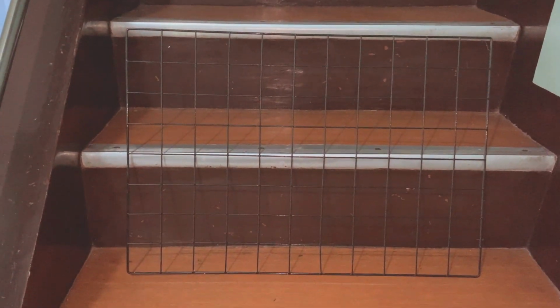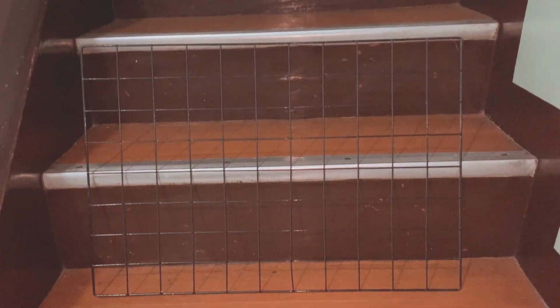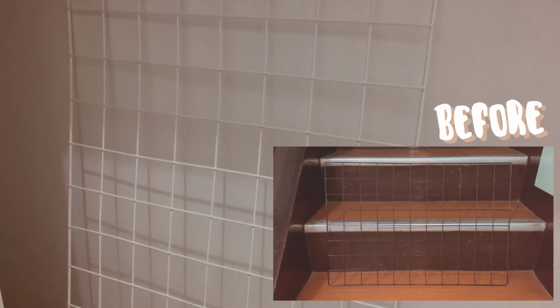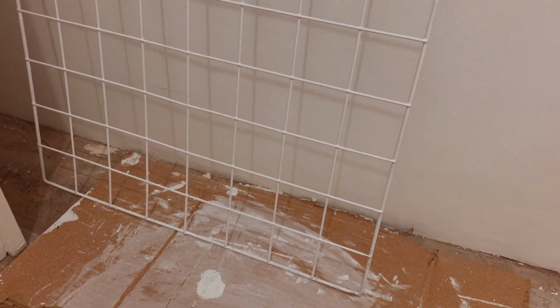So remember the black grid that I showed you guys in part 1 before the video ended? It was previously black, right? And I told them to paint it white, and look how the vibe changed so quickly. So right now we're just waiting for this paint to dry. I don't know if they're going to redo this or this is automatically perfect. I'm pretty sure they also painted the back.